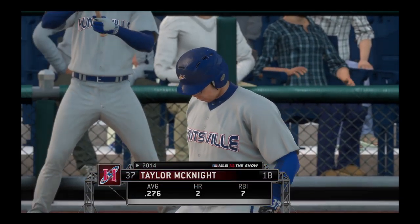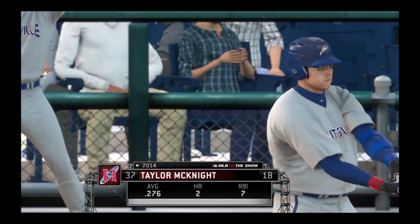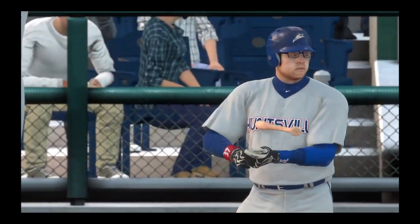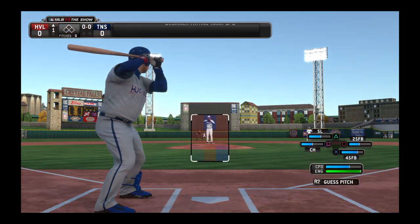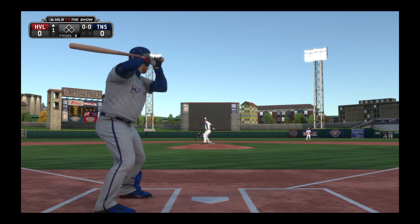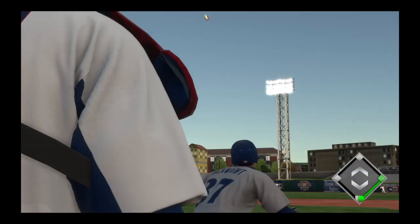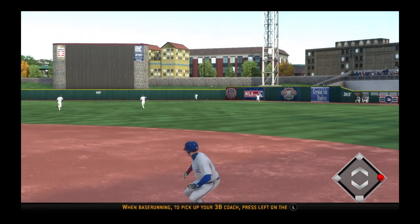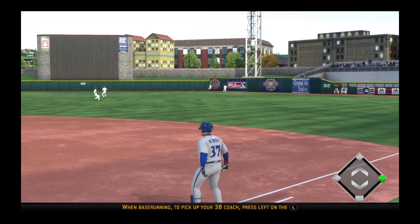Taylor McKnight will move towards the batter's box. We're just about set to get underway tonight. McKnight. Well hit, high in the air and deep to center field. And he is going to have extra bases to start the evening.